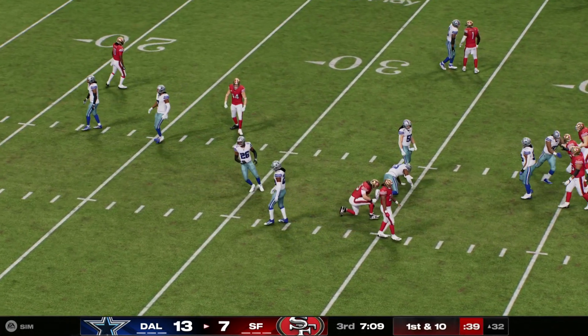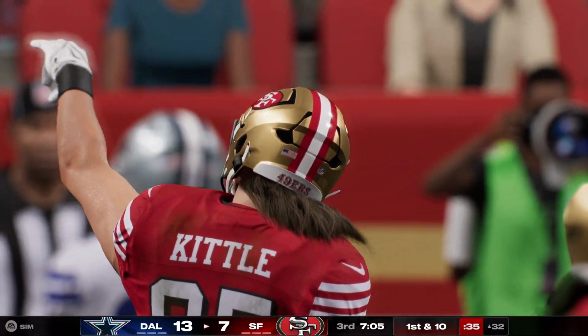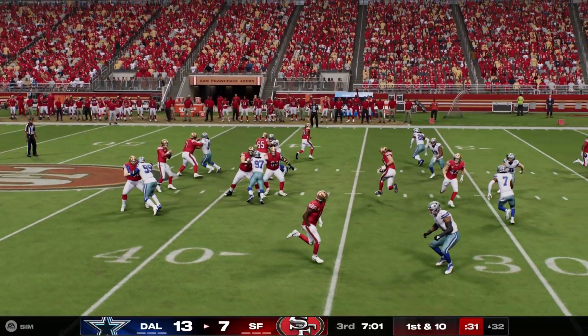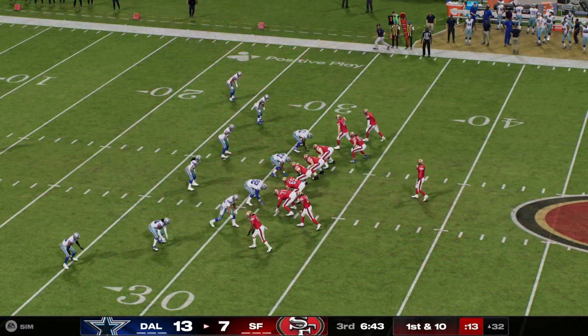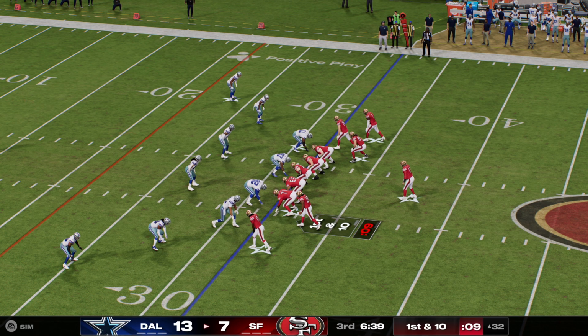And they'll pick up the 1st down, a gain of about 4. Really nice job here by the quarterback, understanding what he needed to pick up a fresh set of downs. In this case, that underneath drag route was all it took. Get the ball into the hands of your receiver, pick up a 1st down. So they come to the line for 1st down and 10.